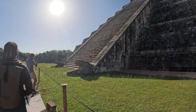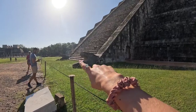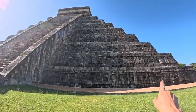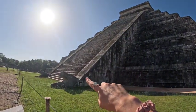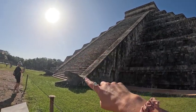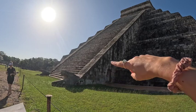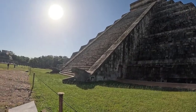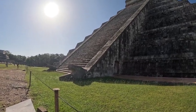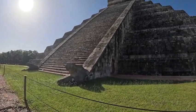On the equinox, the way that the sun comes around the building, from the snakehead here, the shadow of the edge of the building forms on this stone and it wiggles up. So you see kind of like there, how it goes up and down. The shadow creates that shape on this wall, and then it creates the figure of the snake going up to the top. And the snake is after their god, which is Kukulkan. So yeah, like a really important figure for Mayan history.